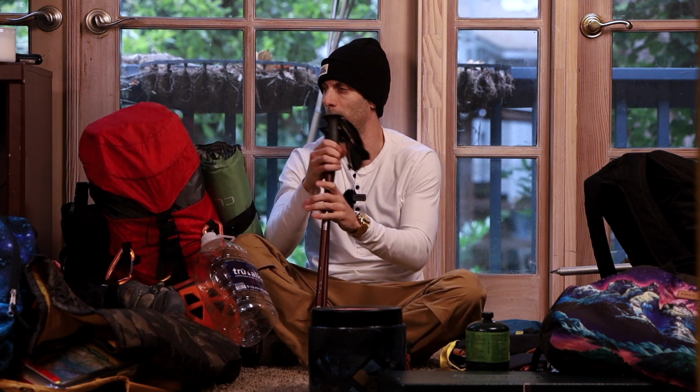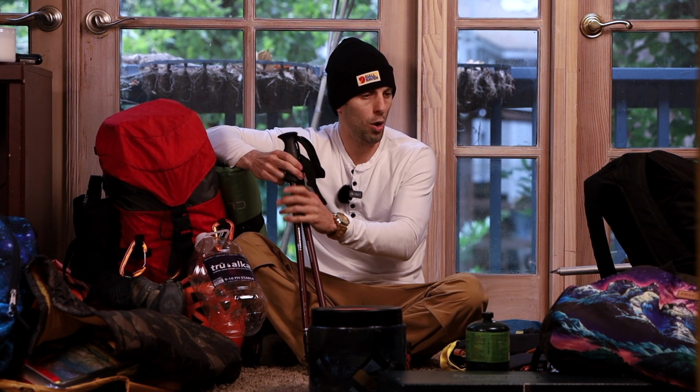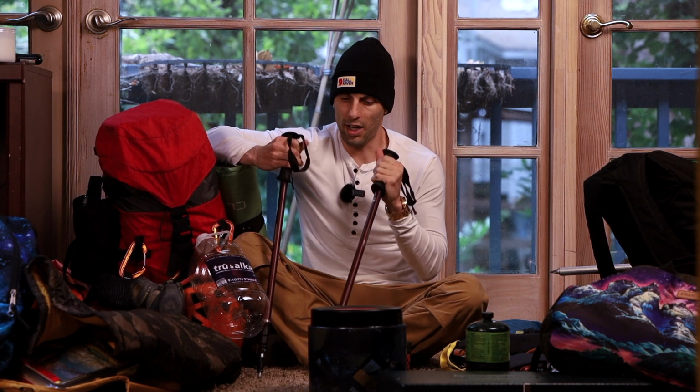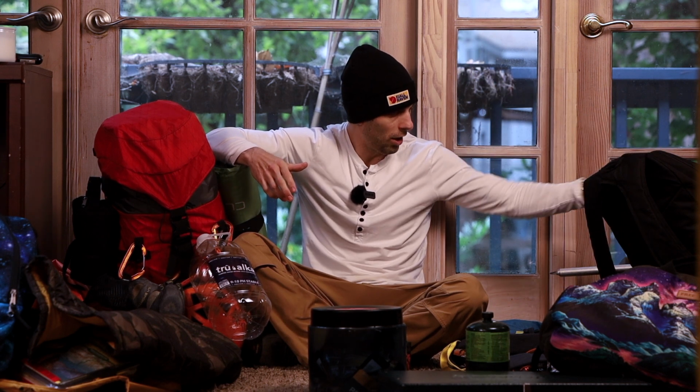Another thing that I never bring, or hardly ever bring, is trekking poles. As you know, I'm not a trekking pole person. To me, they just seem like a waste of weight. Unless I'm going to be fording a river, I probably would never bring trekking poles. There are some instances where I think it might be handy, like for example, if you're going to be hiking through snow and you need to have a lot of stability for that. But otherwise, I just think they're a waste of space and useless to be carrying with you.